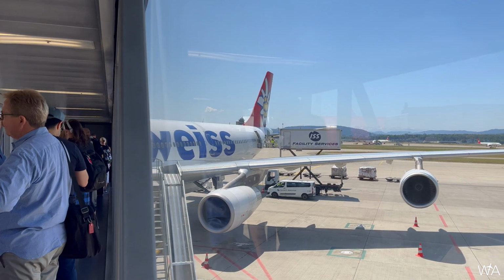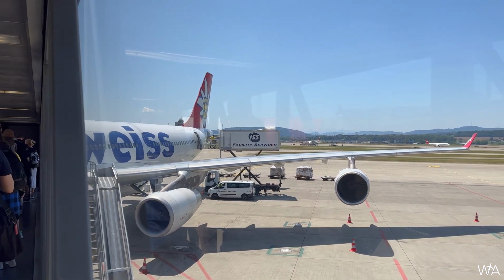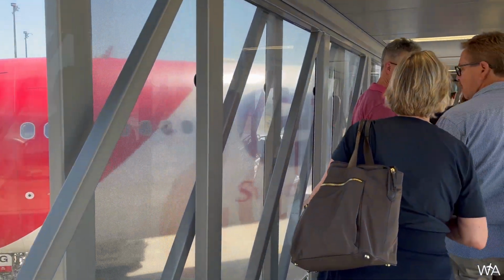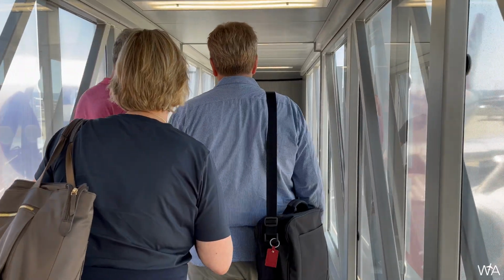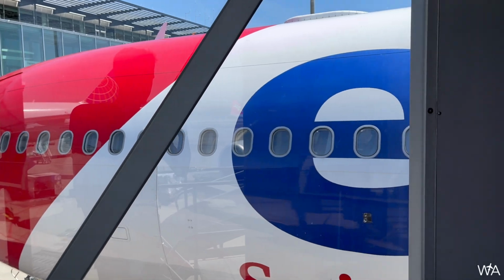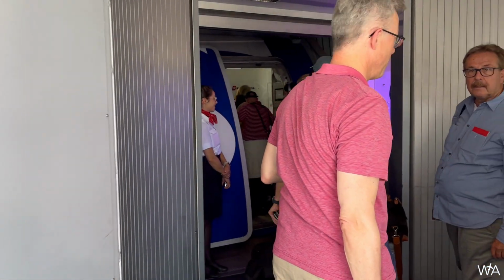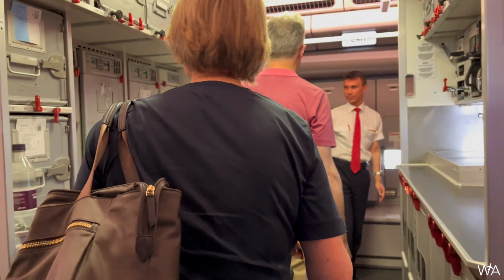Edelweiss is the sister airline of Swiss International Airlines, with a focus on leisure and charter routes out of Zurich. This Zurich to Montreal route is typically operated by Swiss, but has been subbed out to Edelweiss for the busy summer 2023 season. The configuration of these A340s is somewhat unusual, with a 3-cabin configuration starting with 76 extra legroom Economy Max seats at the front, followed by 27 lie-flat business class seats, and then 211 economy class seats to the rear.